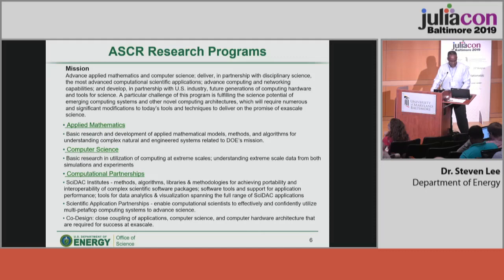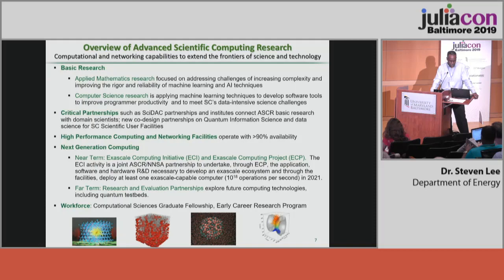So a little bit more detail, the top three I covered: basic research and partnerships. I will say with computational partnerships, they've expanded their mission. So the partnerships are now also looking at quantum computing and setting up test beds and doing research in that area. So we're really looking at cutting edge science in terms of computing and taking full advantage of it.